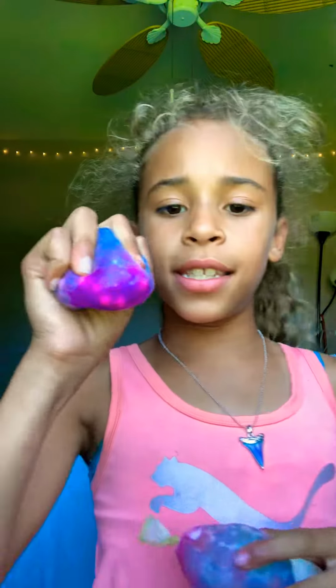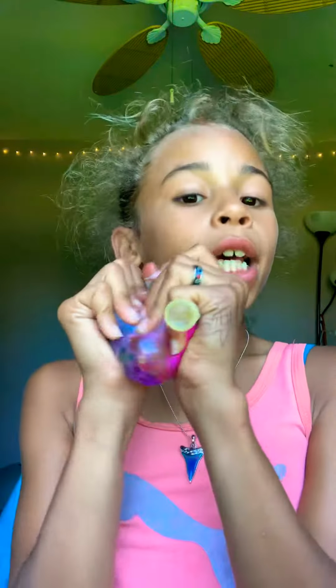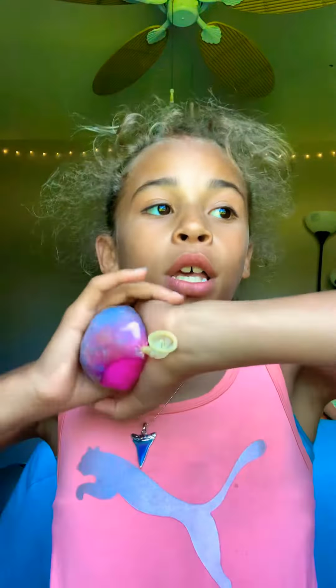Okay, so this is dyed. Don't know why. This is dyed. Don't know why. And so is this. What is happening, guys? Oh, yeah. And this is an Orbi stress ball. It's actually really nice, and I love it so much.